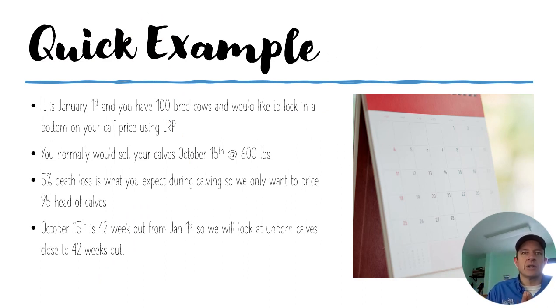We've got 100 head of bred cows. It's January 1st, so pretty close to this time frame if you're just watching this video, and you would like to lock in a bottom on your calf price using LRP. So if we've got cows we preg checked, we know we've got 100 bred cows there. Let's say that you normally sell those calves on October 15th at around 600 pounds. So that's going to fit this program really well.